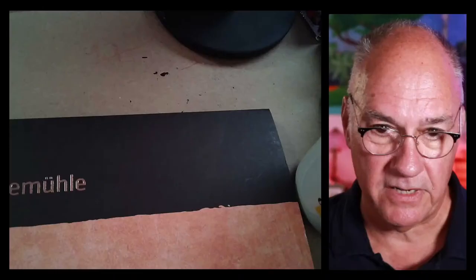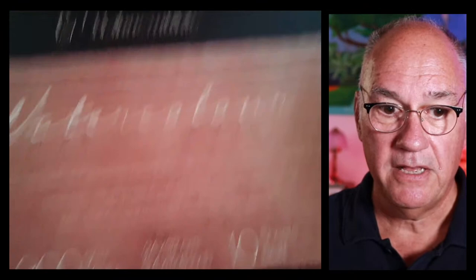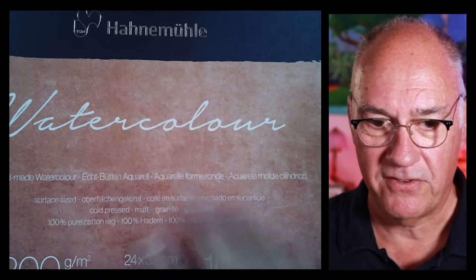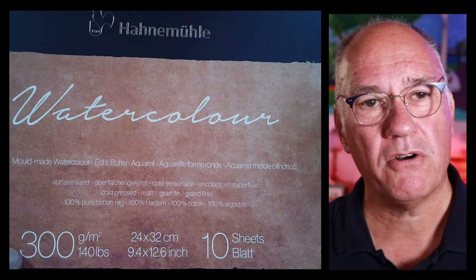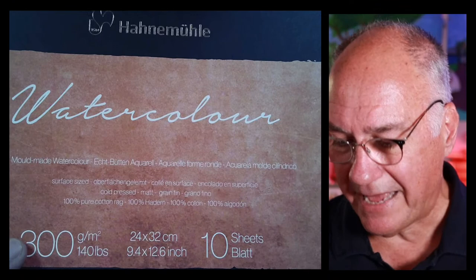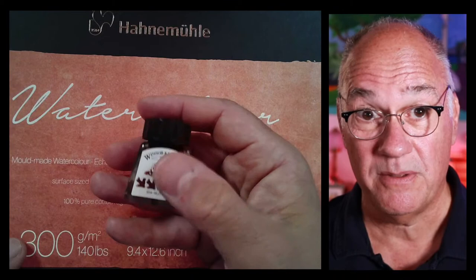Okay, here we go. Let's have a look at what we're working with today. I want to use this Hahnemühle watercolor paper, designed for watercolors, obviously. It's 300 grams, nice and chunky and thick. However, I'm only going to be partially using watercolor today. I may not be using watercolor at all. We'll see how it goes. What I am going to be using is these Winsor Newton inks, which I've become obsessed with. I started using them last week. I showed you them, and I have been playing with them ever since.